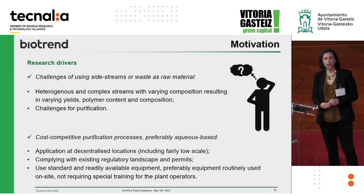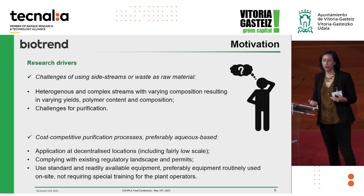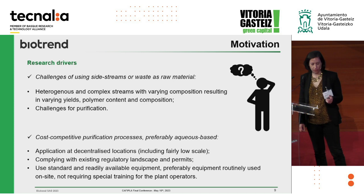And so it is something that still needs to be worked on, and a lot of research still needs to be done in order to make it easier to purify it using an aqueous method, which means that side streams producers do not need to have a dedicated set of equipment to perform the extractions, nor do the operators need specific training to perform this purification step. And this is, again, something that is still a challenge nowadays.